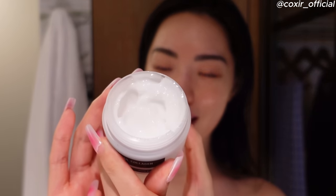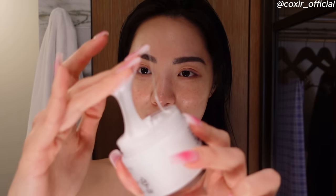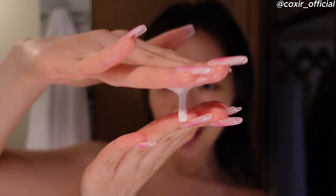So this is what it looks like in the little container itself. And let me just show you guys the consistency of this cream. It's super elastic and slimy looking. And I'll just grab a little bit and put it on my hand. The cream has this very unique, slimy, stretchy consistency. And then when you put it on your face, it actually absorbs extremely fast and it's not greasy and it's actually not sticky at all when it's fully absorbed.